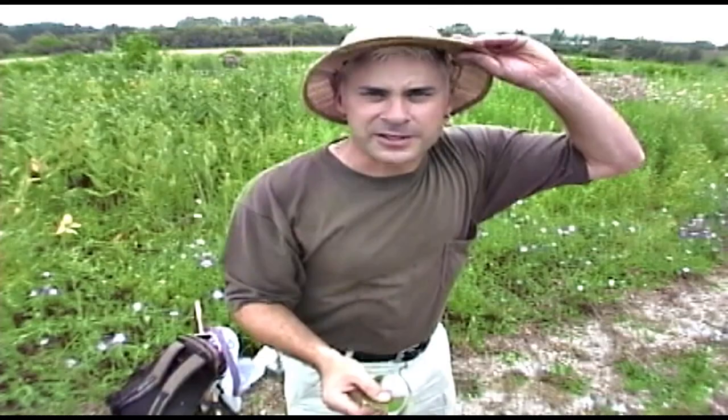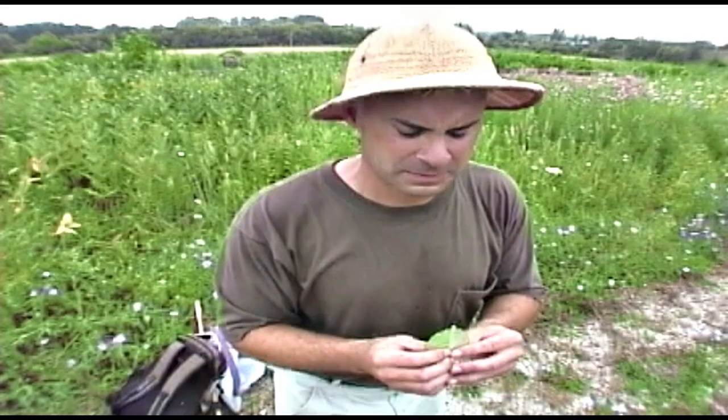Now, the early pioneers and Native Americans used to use this sap as medicine. There's a cure for warts. I don't know if it works. I don't have any warts on me right now.